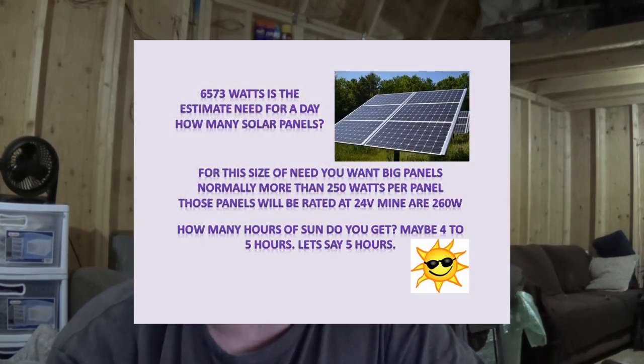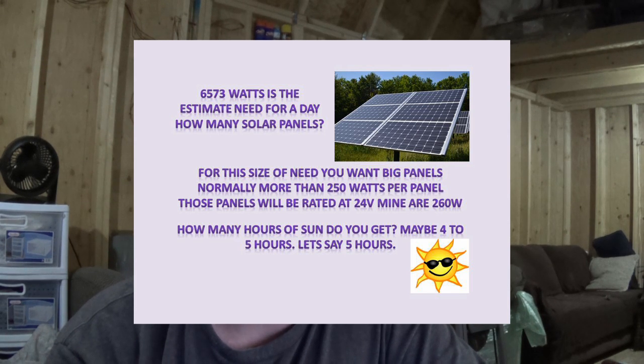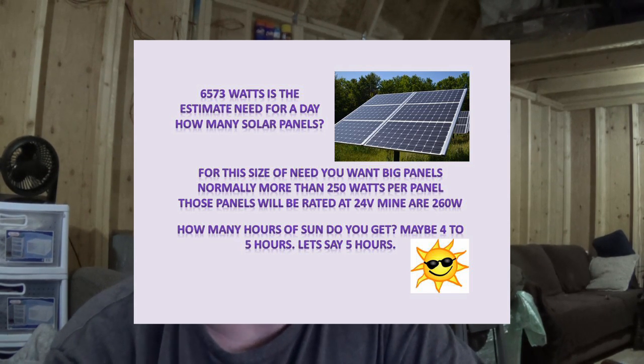So when you do your panels, you want to get panels as large as you possibly can. If you just go with a small 12 volt system, then you're going to need something that will step down. Normally your charge controller will do that. Take 24 volts coming in, it will step it down to the 13 or 14 to charge those batteries. But most of your larger panels are going to be rated at 24 and above, and that's what you want. 260 watts is what I have, and so you want something 250 or greater. They're doing good at getting more panels over 300 watts, and what's great is they're like $1 a watt or less. So panels are relatively inexpensive.